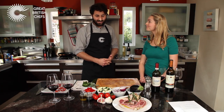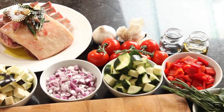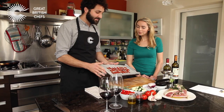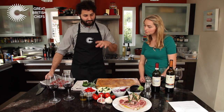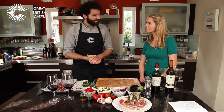Okay, it's lamb time. So we've got all our ingredients here for a classic ratatouille, some strong French Mediterranean flavors. I've prepared the tomatoes in advance, so what I've done is slow roasted them for 2 hours at 80 degrees, and they come out like this, so nice and concentrated and rich and sweet. The lamb, nice and fatty, really good quality meat, and I'm really interested to hear about the wines.